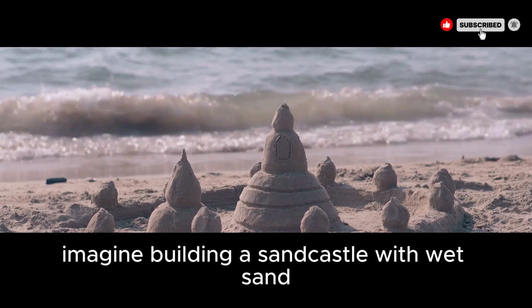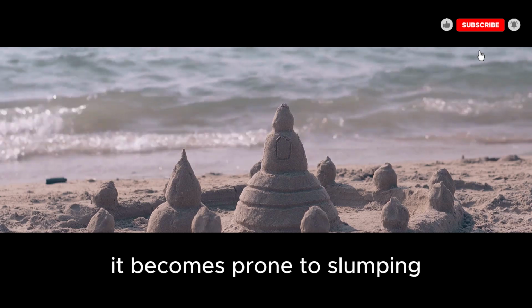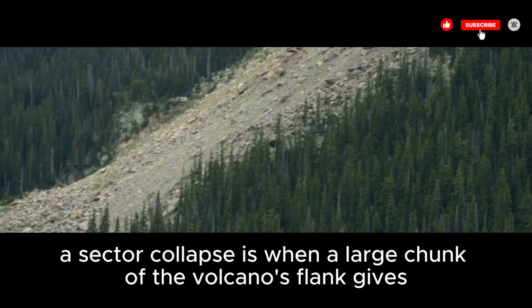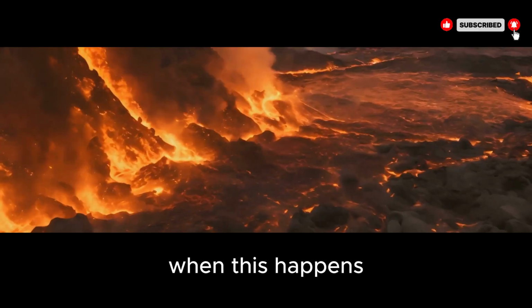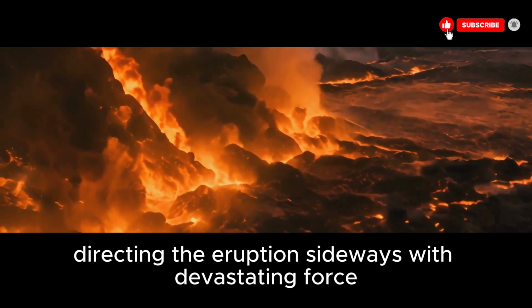Imagine building a sandcastle with wet sand. It holds shape at first, but as water soaks in and alters the structure, it becomes prone to slumping. This alteration makes Rainier's edifice unstable, setting the stage for sector collapses. A sector collapse is when a large chunk of the volcano's flank gives way, sliding downslope in a massive landslide. When this happens, the sudden decompression can trigger an explosive lateral blast, directing the eruption sideways with devastating force.